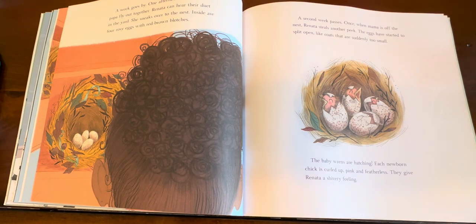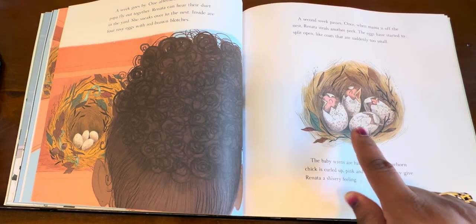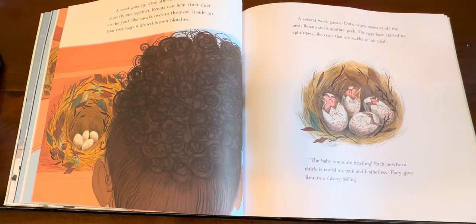A second week passes. Once when Mama is off the nest, Renita steals another peek. The eggs have started to split open, like coats that are suddenly too small. Oh, they're splitting open. The babies are hatching. 1 little hatchling, 2 little hatchling, 3 little hatchling, 4 little hatchling. The baby wrens are hatching.